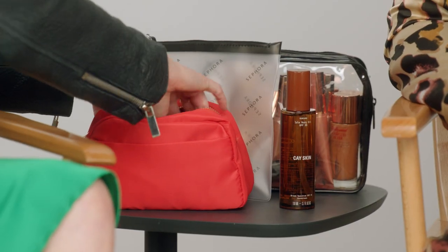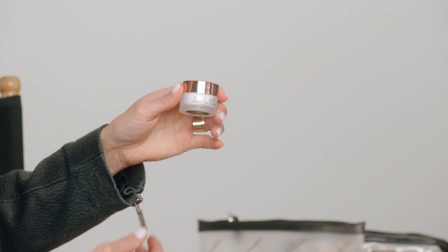All right, so let's dive into the thing that I feel like everybody always talked about when we were learning makeup: skin prep. If your palette doesn't look good, your makeup's not going to look good.